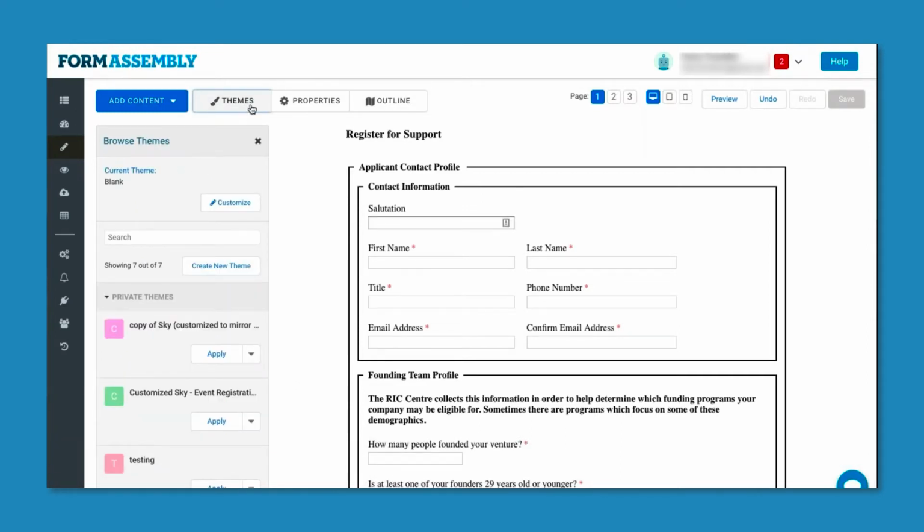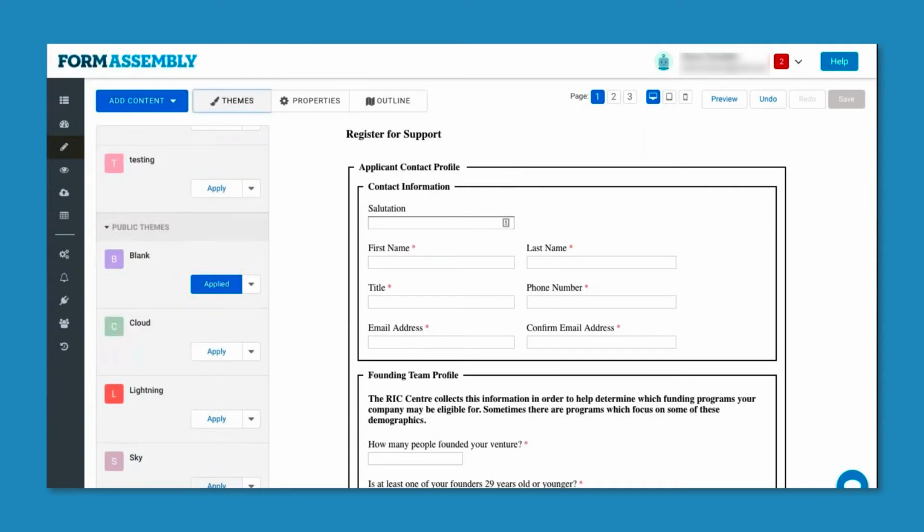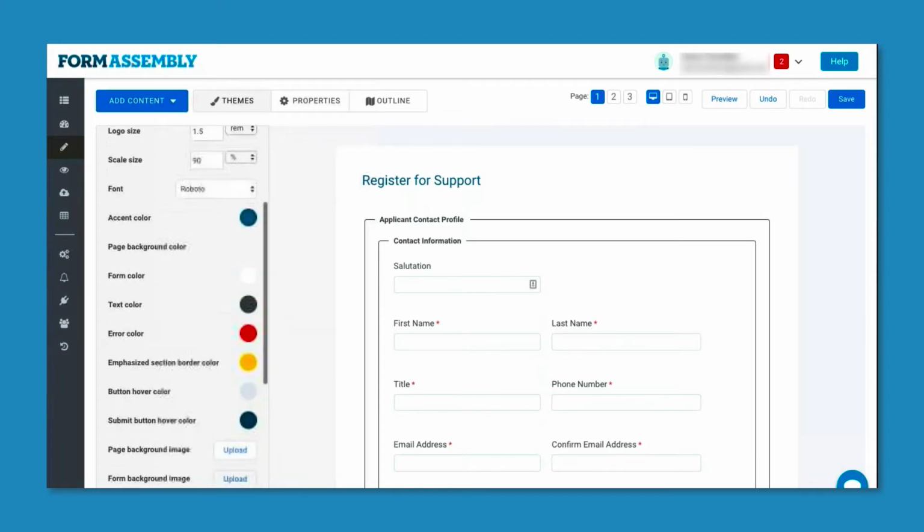And we have existing themes, and I think we could probably just click on an existing theme just so you can get an idea of what that might look like. And you see immediately we have these built-in themes that you can actually customize. So you can start with one of our built-in themes and customize it, and then get something close to your website.